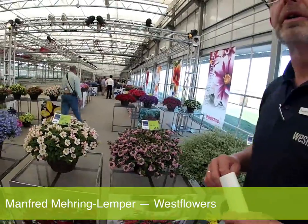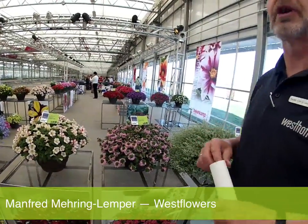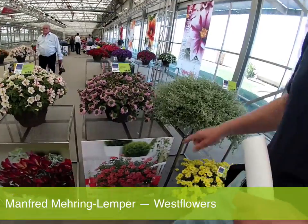Then we have the Scaevola. Westhoff has been in Scaevola breeding for decades already, and there was a very extensive trial at Costa Farms last summer. And I personally didn't see the trial, but I was told that our Scaevolas outperformed all the other varieties because they kept their shape until November. And so they are a bit more vigorous, but very reliable. And one example is the Topaz Pink, which has the largest and most impressive pink color and flower on the market. Very nice.